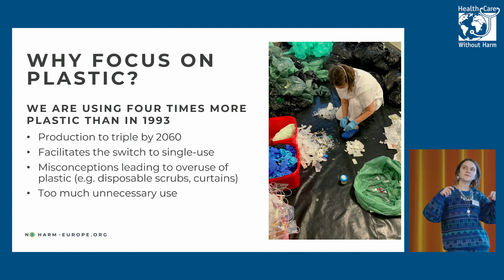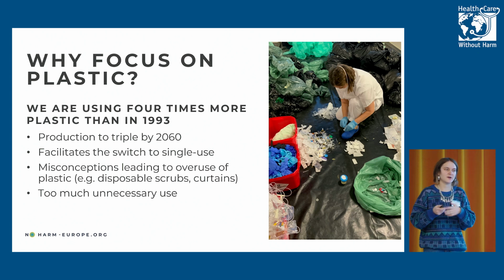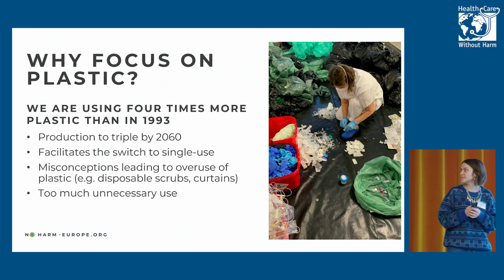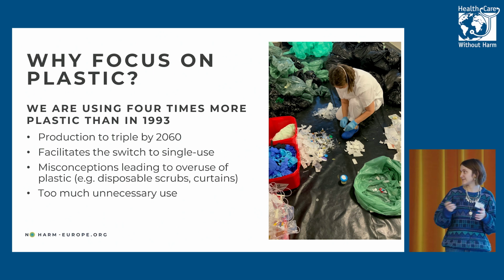And now, moving towards plastics in particular. So today, we will focus quite a bit on plastic, but not only. Some of the speakers will also talk about other items that they have worked on. But plastic is quite an important topic these days. So why is it important to focus on it?